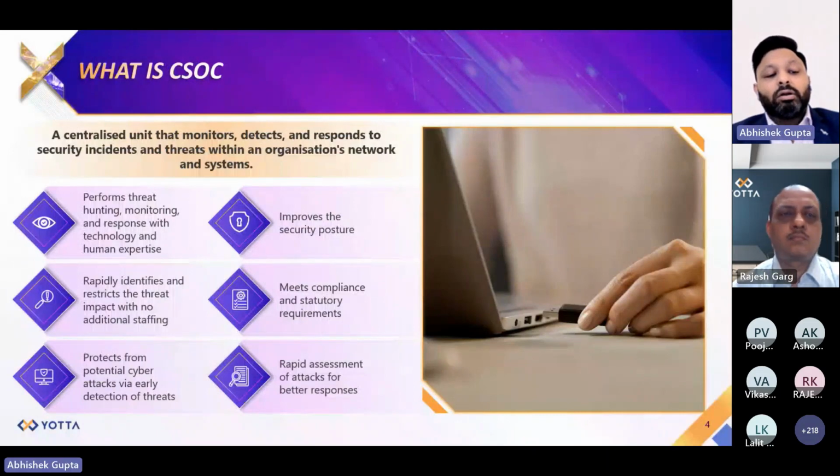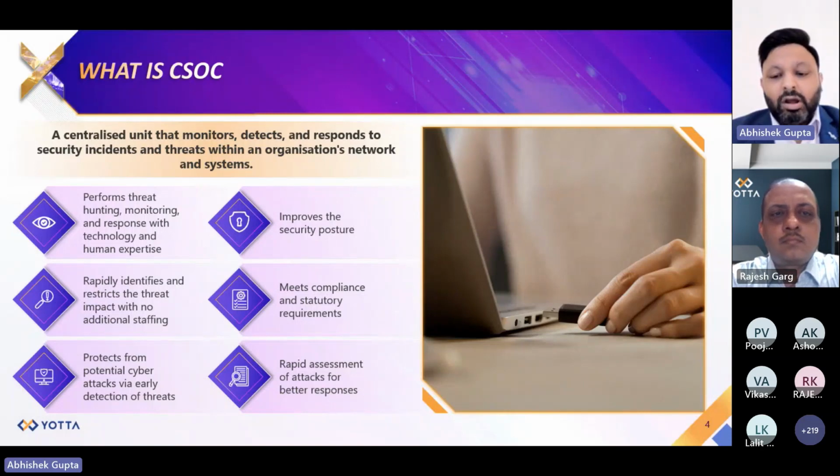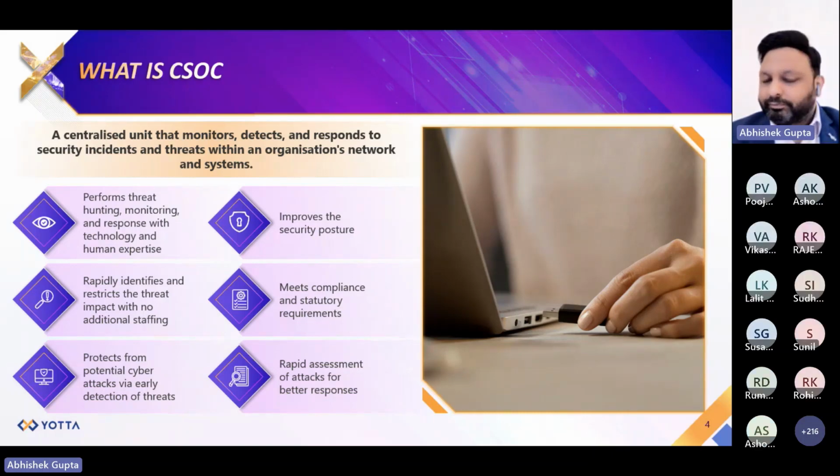So now, how should we come out of these scenarios? How can we protect our infrastructure? How can we make sure that no device in our infrastructure is unprotected, or creates a vulnerability in our system, or creates a backdoor for the attackers? So SOC is one of the solutions.